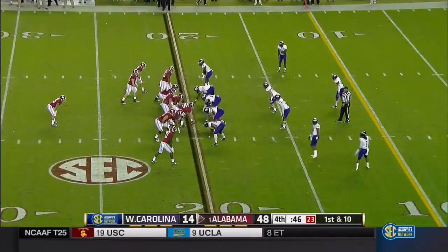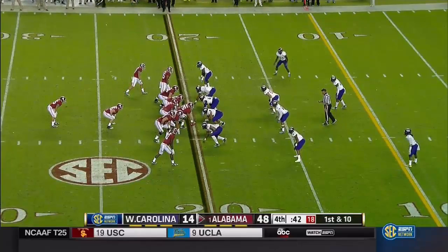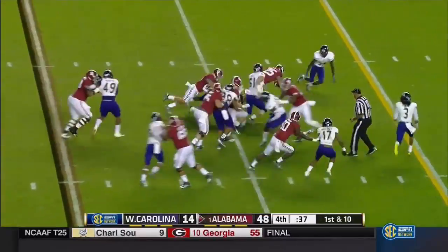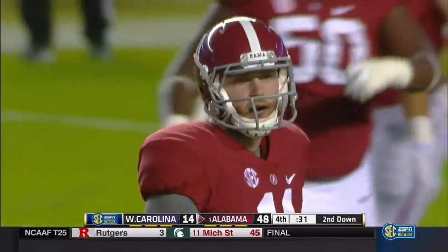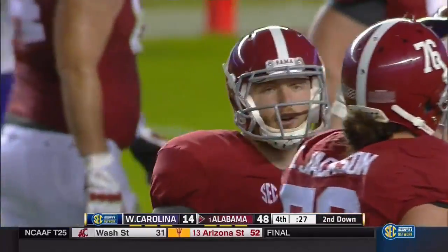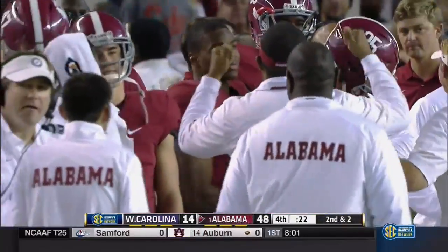1st and 10, Bama from the 20, 45 seconds to go. Nicewander, the up back, the give to Pell. He'll follow Nicewander. He's down to the 11-yard line, nearly broke it, and he's upset that he didn't. Nicewander comes over and gives him a pat on the back. They'll say the knee touched at the 12. You love that exuberance. Yeah, Buddy Pell out of Mountain Brook. He's doing his best impersonation of Major Ogilvy.